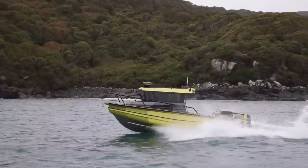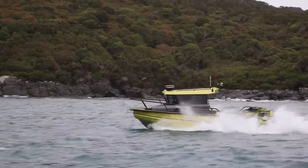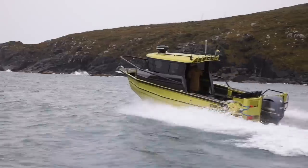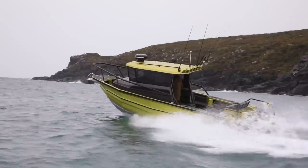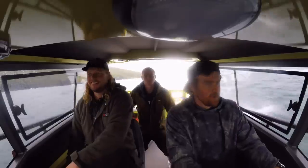We're heading out in a bit of choppier stuff straight away. We know it's coming good for the next couple of days, so Friday, Saturday is going to be mint. We're heading out Thursday into a bit of chop. We're going to have to punch into it, into the island, so might as well give this thing a bit of a thrashing on its first outing.